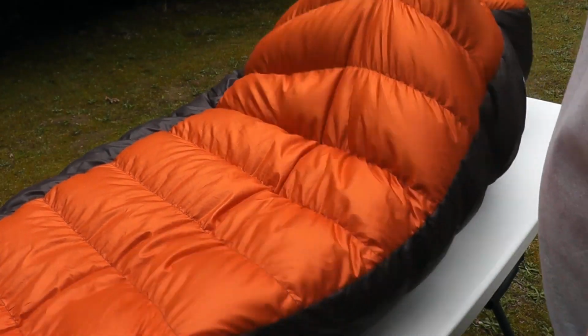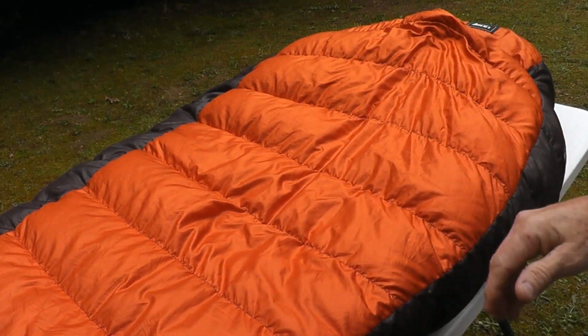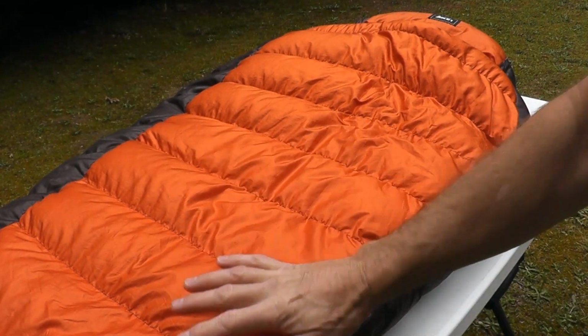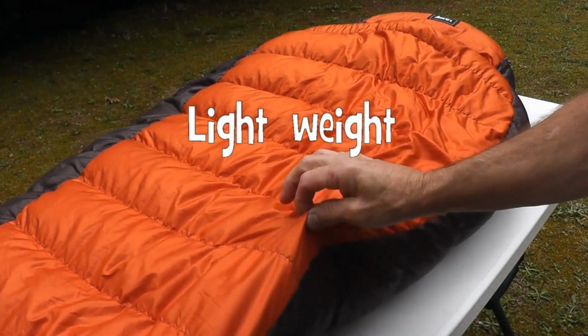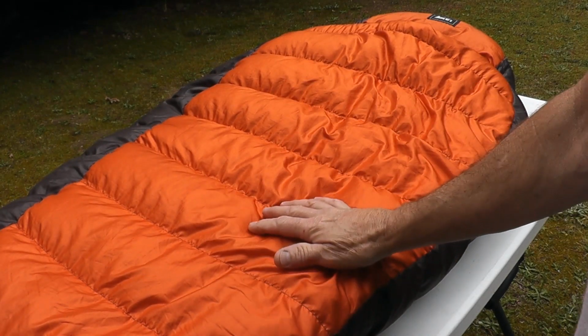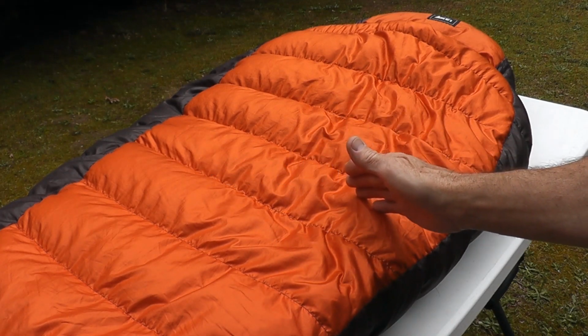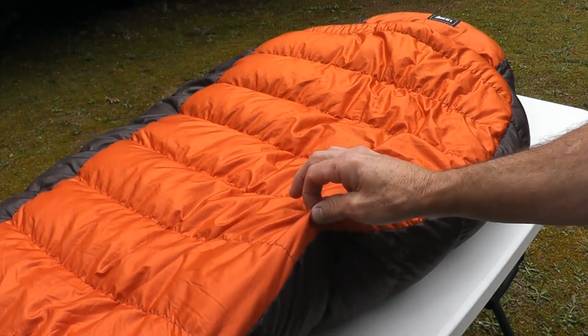Your sleeping bag is either going to have a down feather type insulation or it's going to have a synthetic fill type insulation. Now, the advantage to a down type insulation is it's going to be lighter weight typically than the same rated synthetic fill bag. It's also going to compress down smaller so you can fit it in your backpack a lot easier. It's also going to be a little more expensive.